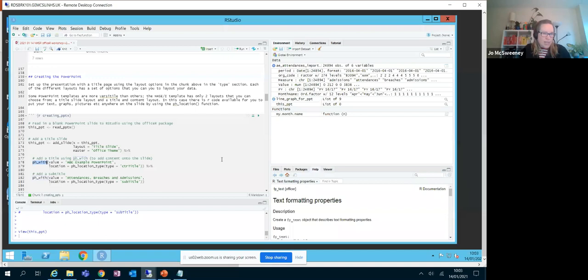Previously, about a year or so ago, all of the different options were different functions. So the PH would be VG, with the graphical functions. However, they've now changed it. So PH with is basically what you want to put if you want to add anything onto a slide. So we've got our slide, almost our slide skeleton, as it were.